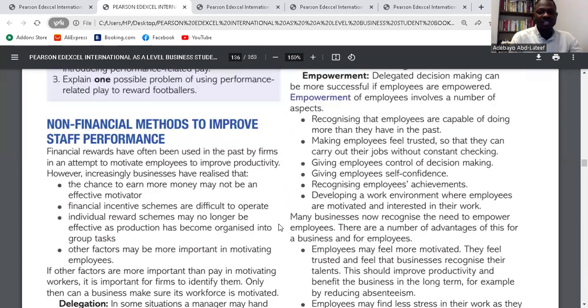Two, making employees feel trusted so that they can carry out their jobs without constant checking. So if you are empowering them, it means you don't check up on them every now and then. Give them the space to do what you have asked them to do. That is also empowerment. Yes.